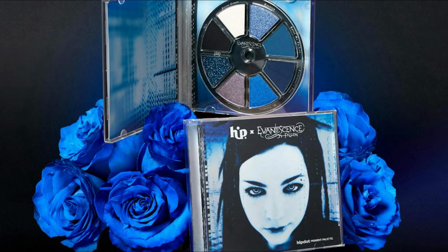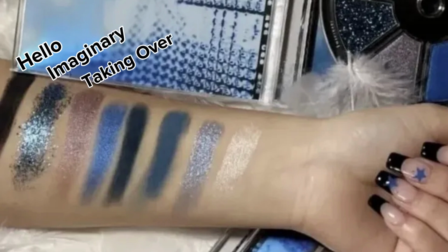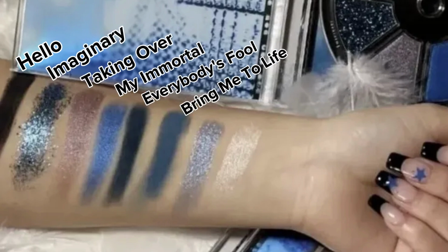Here's a quick look at the promo shot of the palette. Each color is a track from the Evanescence Fallen album. There's 8 colors, so the 8 tracks are Hello, Imaginary, Taking Over, My Immortal, Everybody's Fool, Bring Me to Life, Haunted, and Going Under.